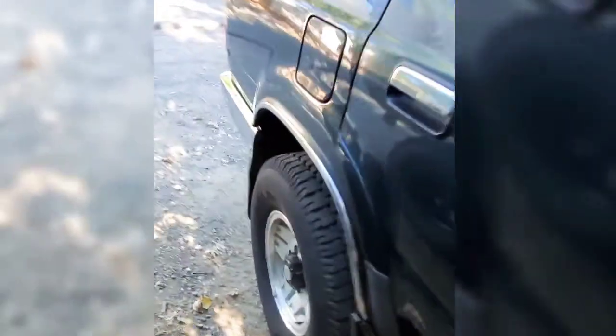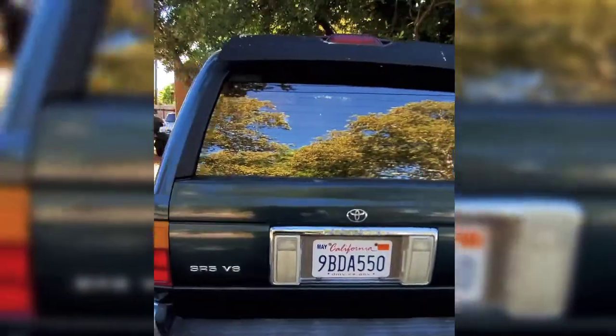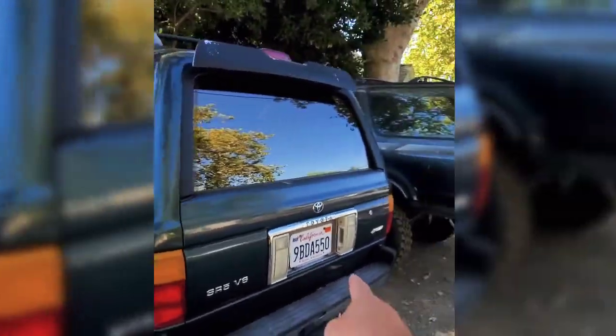Sounds good. Stock suspension, running boards. Just been smogged. Just been tagged.